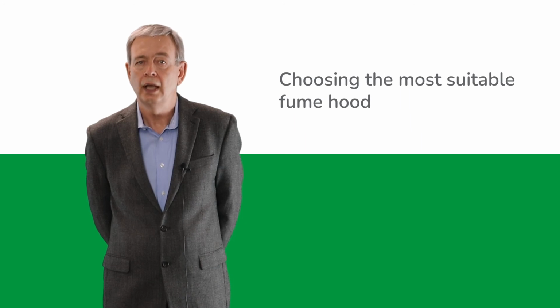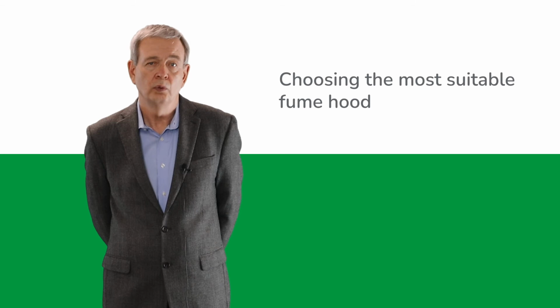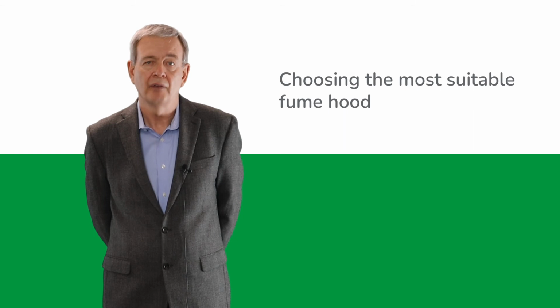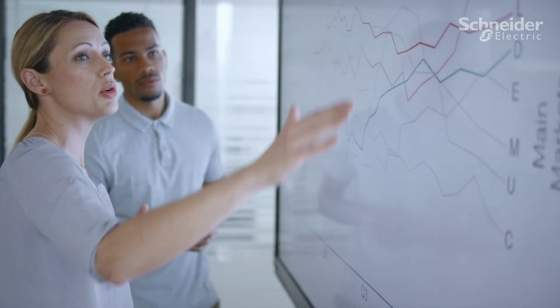The Eurotherm Digital Fume Hoods VAV kit allows you to choose the most appropriate hood to use, perhaps the one with the most effective filters, and easily adapt operating parameters accordingly. At the end of the year, these simple measures can positively impact profitability. Certain countries also provide funding for industry digitization.